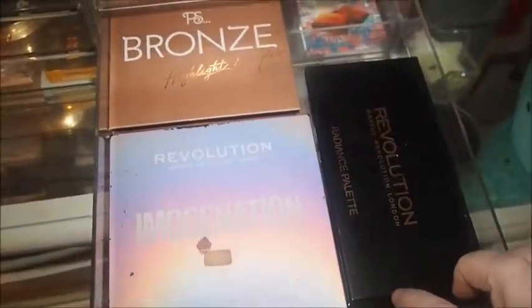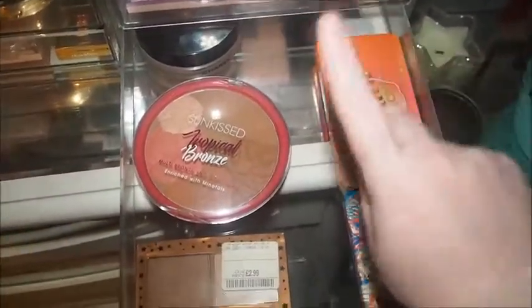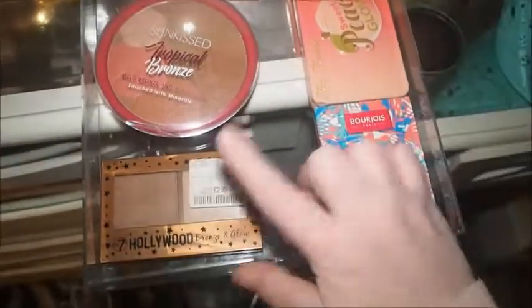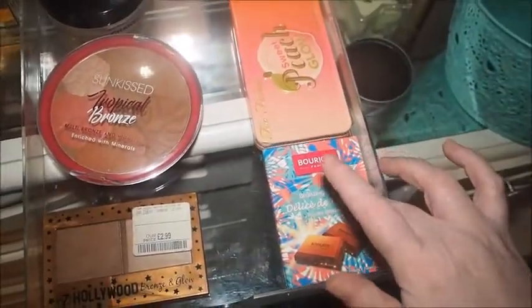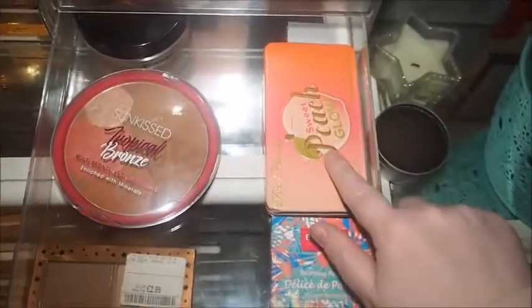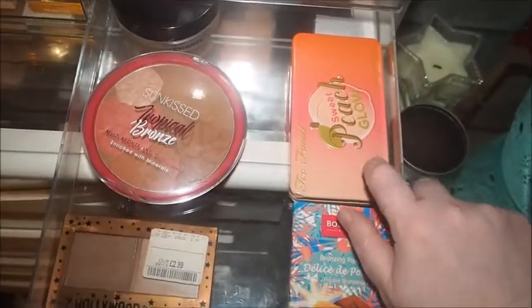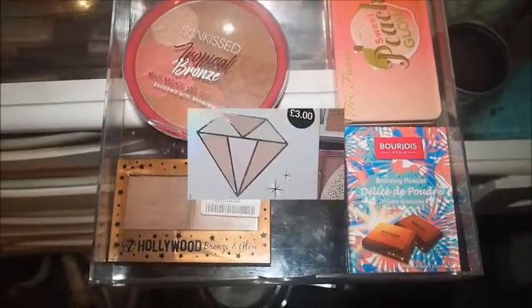This drawer really hasn't changed. Then this one is the most that has changed. So we've got the Chanel bronzer at the back, Sunkissed bronzer here. This is on the chopping block. This is on the chopping block. This is quite a nice bronzer that I've not used in a long time. Because I'm going to be doing a peach video, I wanted to use this Too Faced Peach Glow. I've not used it in a hot minute, and because we're in spring, I thought, why not?